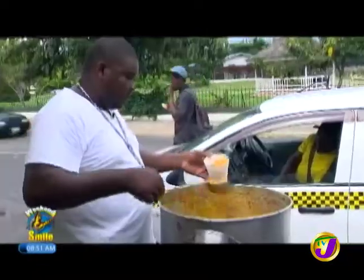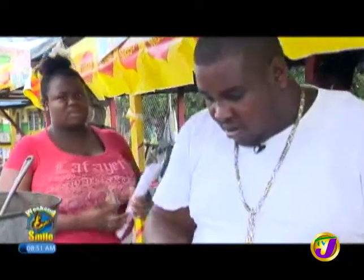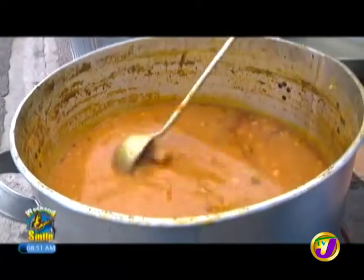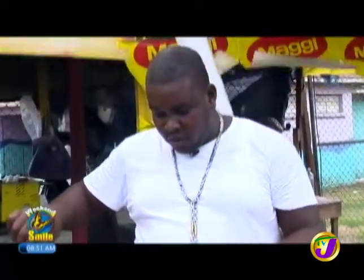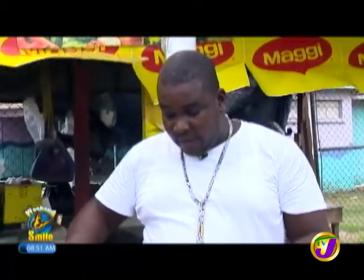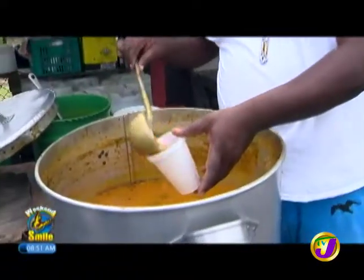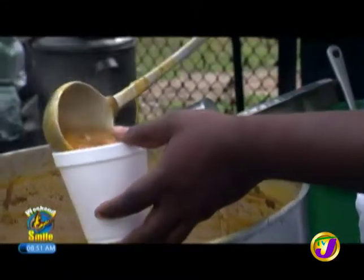Shenroy Matthews has been a vendor here for over a decade, a business he inherited from his wife, who took over from her mother. Yam, dasheen, okra, potato, pumpkin, meat kind, cow skin, chicken foot, soup bone, tripe.